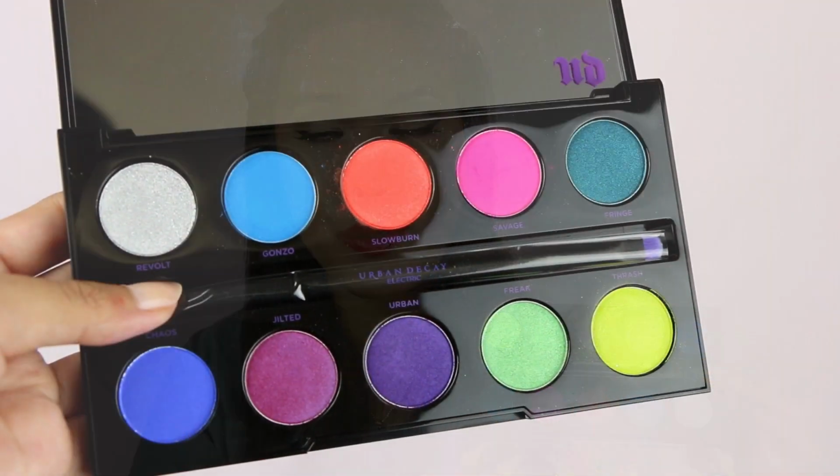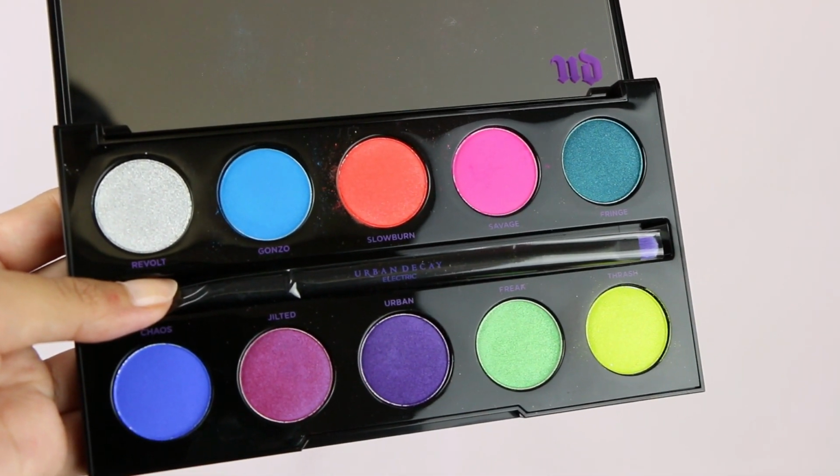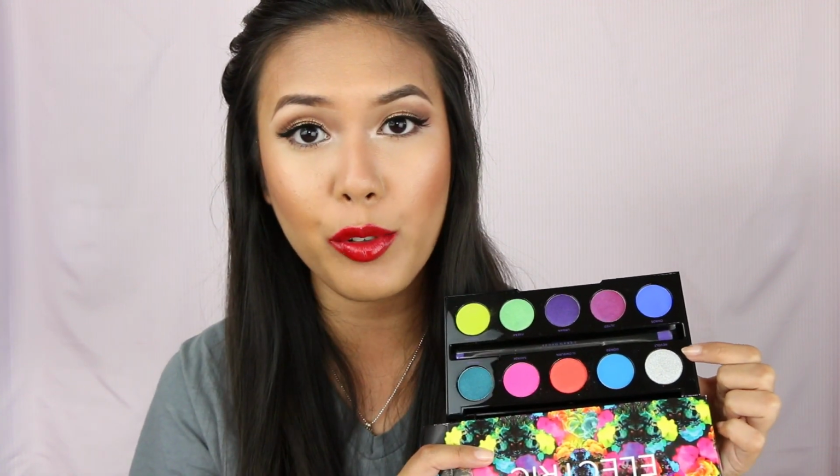So this palette comes with a double-ended brush, and it comes with 10 shadows that are all bright except for this one. This one is a silvery one, which is a good accent color to really neutralize the look. And oh my gosh, these are immensely pigmented. I normally don't go for a lot of Urban Decay shadows just because they have a lot of fallout and sometimes they're very grainy, but these, oh my gosh, these are just like one swipe of my finger, and they are immensely pigmented, and I'm very, very happy that I purchased this.